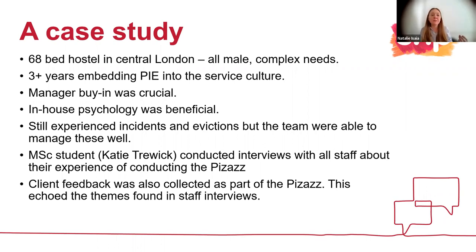And the team, well, I'll go on to this when I show you the next couple of slides, but the team really felt like they developed professionally. And they also stepped back and said, oh, wow, this thing actually works because we can see how we've improved. So the PIZAZZ is really helpful. And we got client feedback as well while doing the PIZAZZ. And the client feedback echoed the gains that we were seeing, but also a piece of research that I'm now going to tell you about briefly.